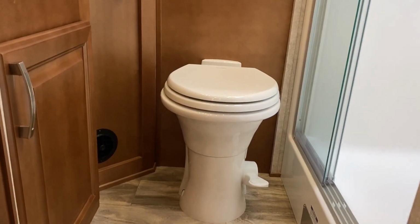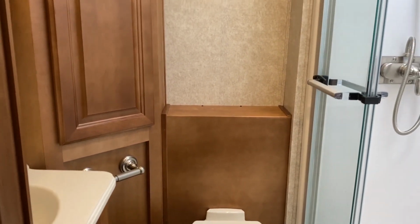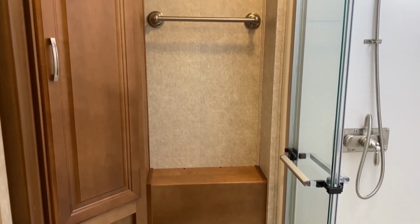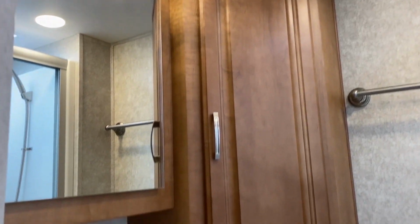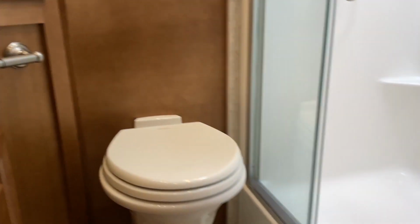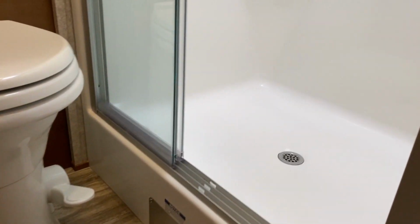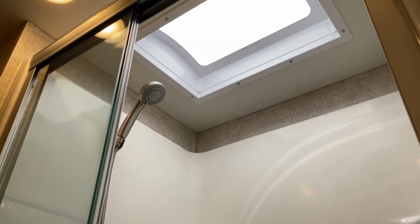Now look how massive this thing is. So porcelain toilet, solid surface countertops continue into there. Tons of storage. Your medicine cabinet does open up for additional storage behind there as well. And then your shower. That thing is awesome. It's a one-piece seamless fiberglass shower surround, so you have no risk of water leaking in between seams when it's being one piece. And then a nice residential style glass door.